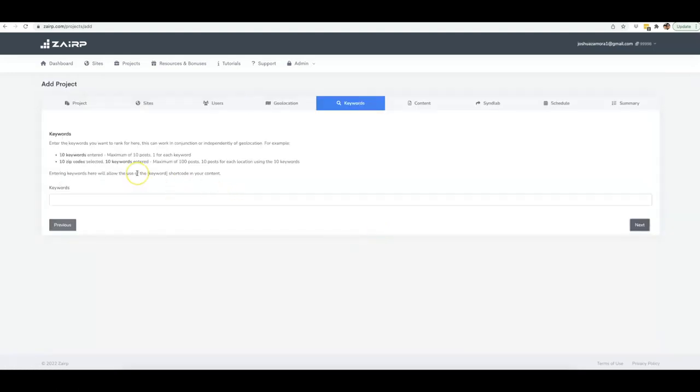And here is where you can input the keywords that you want to target with your rankings. So I'm going to go ahead and put drone repair, drone repair expert, drone repair professional, and then I'm going to go ahead and do drone repair experts. All right, leave it like that.